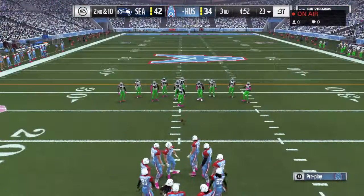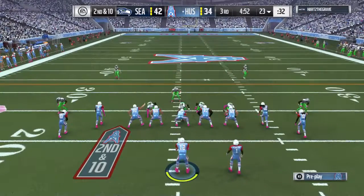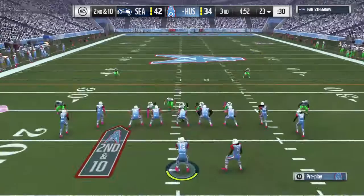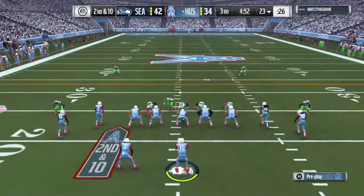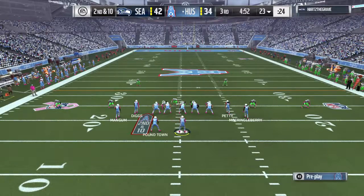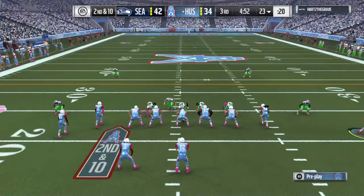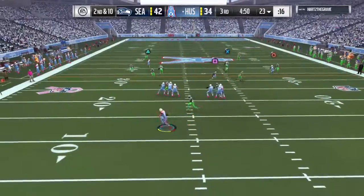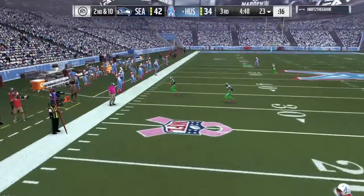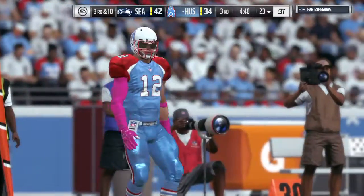And on 2nd and 10 now. And the wideout in motion. Detroit! Detroit! Detroit! And 2nd and 10, he'll look to throw again. Forced out to his left. And he'll just throw this one over in the way of the security crew. Incomplete here.